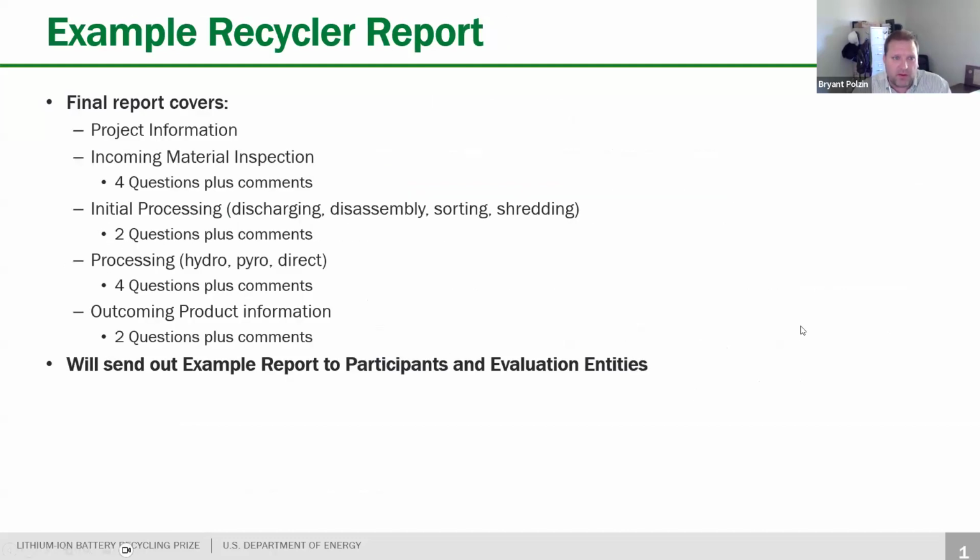So, roughly, the example report is the type of information that we expect from our evaluation entity recyclers. We'll have some basic project information. We have several questions on incoming material inspection, and questions on the initial processing of the material, so topics such as discharging, disassembly, sorting, and shredding.